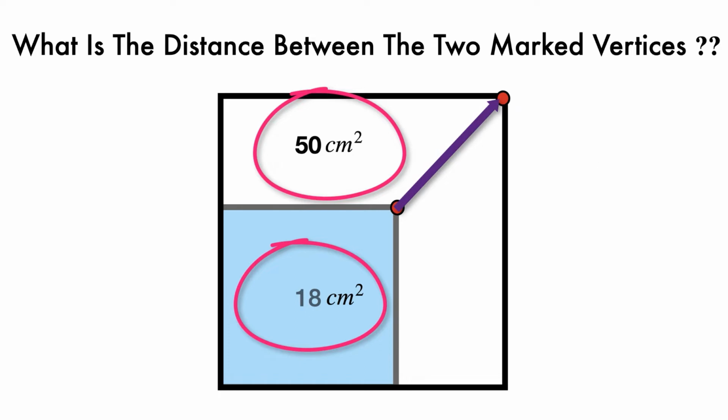Let me repeat the problem. The diagram shows two squares. The smaller square has area 18 square centimeters. The larger one has area 50 square centimeters. What is the distance between the two marked vertices?